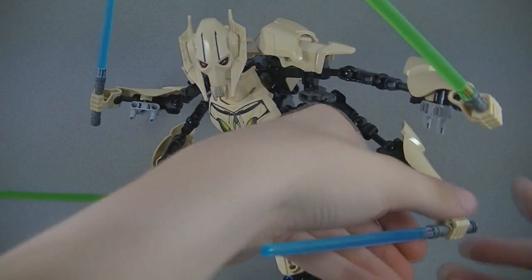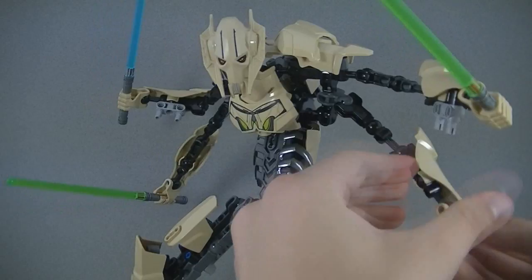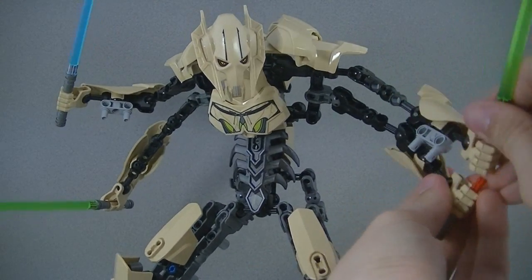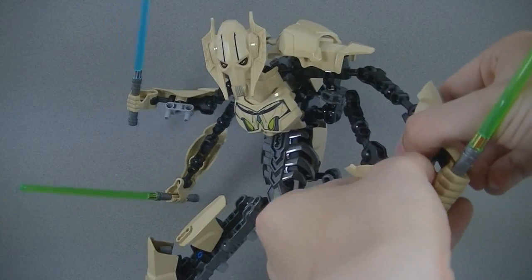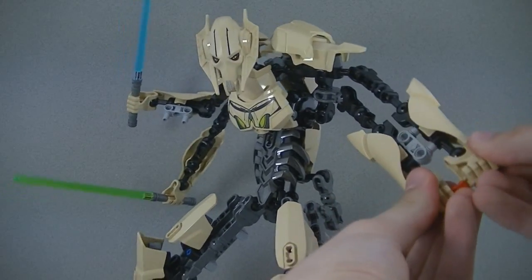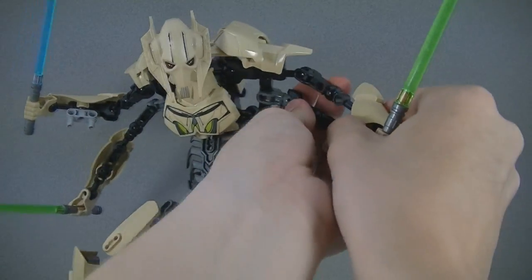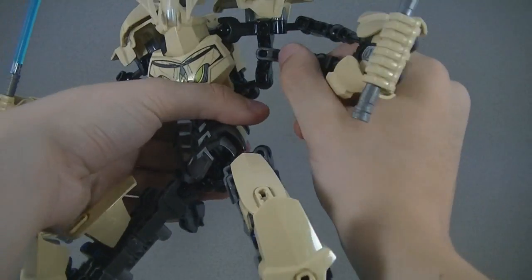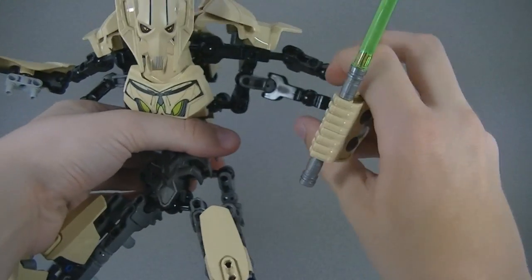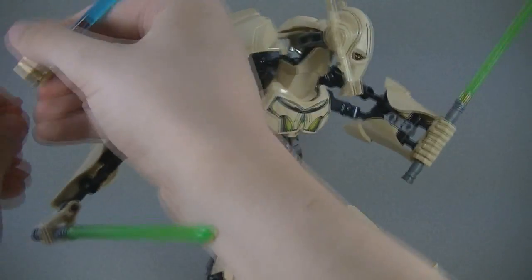Anyway, let me actually put his arms together here. So yeah, you do this, you connect the... maybe not. Gotta line everything up here. There we go. Okay, so you can kind of use the joints in here to help get you a little more articulation with the arms. That makes sense.